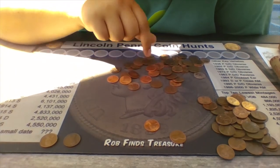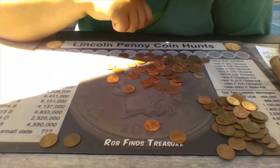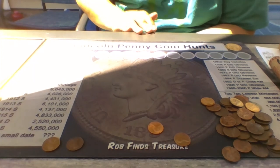That's why I'm pulling all of these out. Gonna do an after-the-hunt variety search. Those are always very fun as well. Obviously the coin roll hunt is the best part, but it's still fun checking for them.